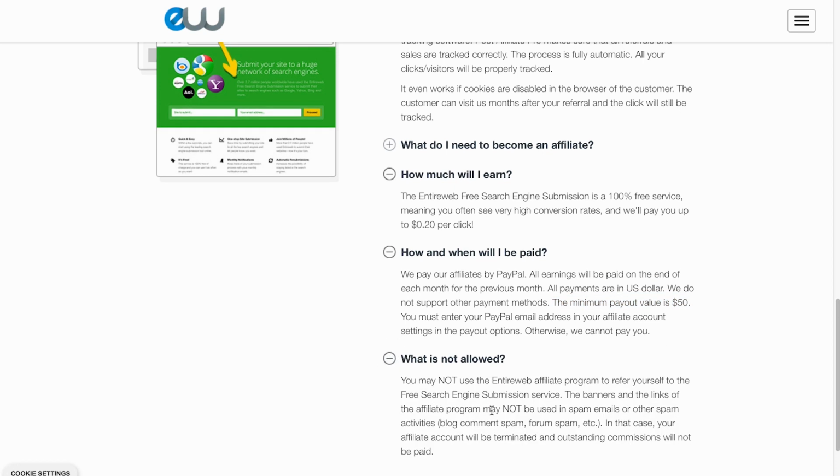And you're also gonna see down here what you're not allowed to do. So one thing that you're not allowed to do is try to scam the system by clicking on your own link. You can't be an affiliate for yourself and just continue to click on your link and try to scam the system. You obviously got to get other people, brand new users, to come over to this website, search it up so you can start making money.